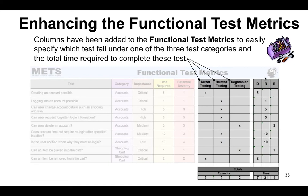And I've just created a simple way to put an X in those boxes, which means I'm going to perform, in this case it's kind of grayed out, but create an account. Is creating an account possible? I'm going to do that under the direct testing option. You can see there's an X right there in that very first row. Anything with an X is going to be a test that I'm going to run under that area of testing. So I've got some sums at the bottom where I'm doing 2 direct testing, 5 related, and 2 regression testing.